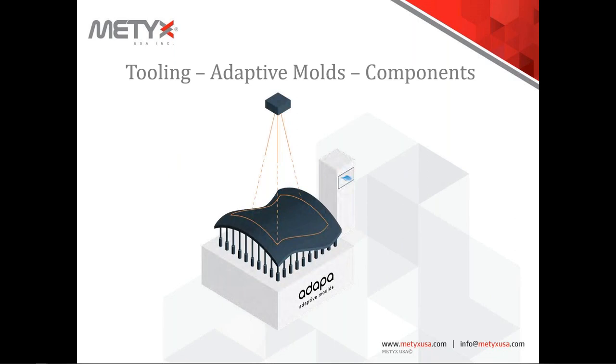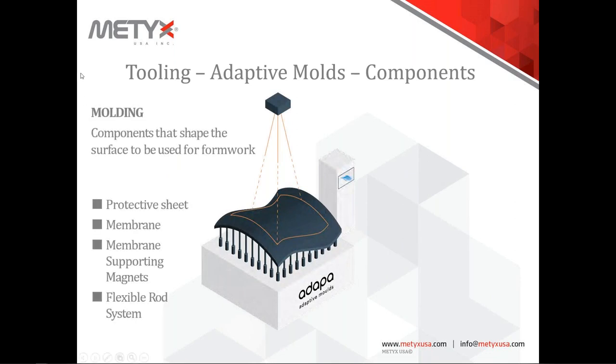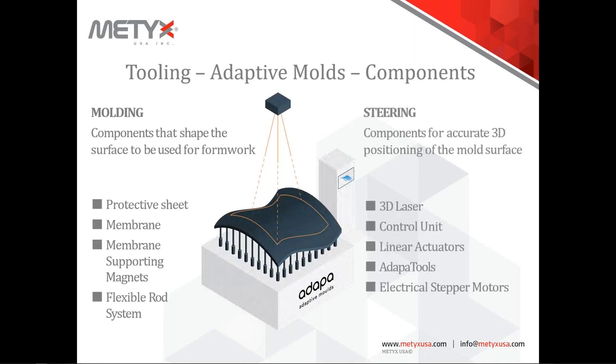Some of the components associated with an adaptive mold: you'll have the molding. What do you need to mold this thing? Well, you need a protective sheet that's over the actuators, or a membrane that's underneath that protective sheet that you're molding on top of. You have the support brackets that hold that membrane in place, which is magnetic, and then you have what we call flexible rod systems that move up and down depending on the shape you want for your mold.